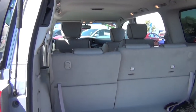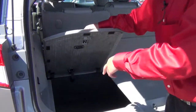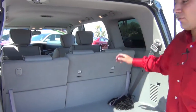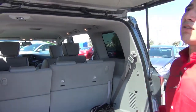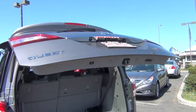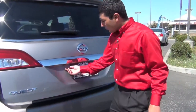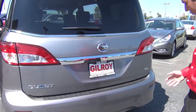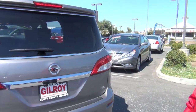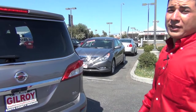Now, if you want to get rid of these seats completely, you could pull them down, unsnap them, and just load them back into storage, and you'll have a longer range of storage back here. Now, what's cool about this is that it's all push-button automatic, no strength needed, and it also comes equipped with a backup rear-view monitor camera right here, and that allows you to get into those tight spots that you can't normally get in with a car without the backup camera, unless you're just a really great driver.